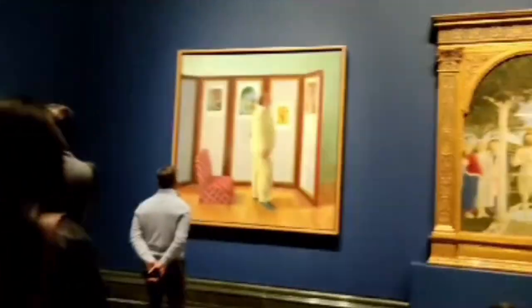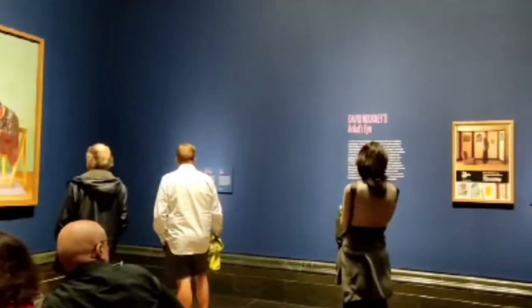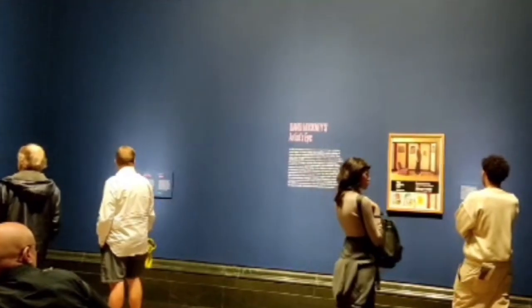This room is David Hockney's exhibition. So in this room, we can see some of his paintings. He's a very, very famous British painter who is still alive, 87 years old. So if you come here, you can see some of his work.